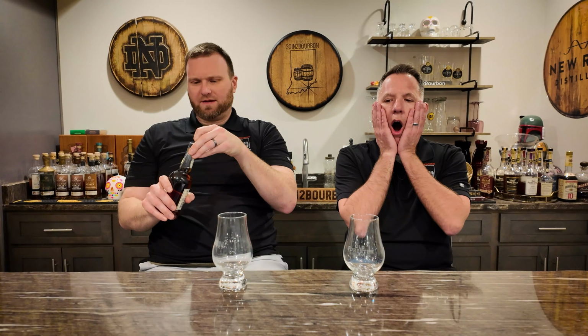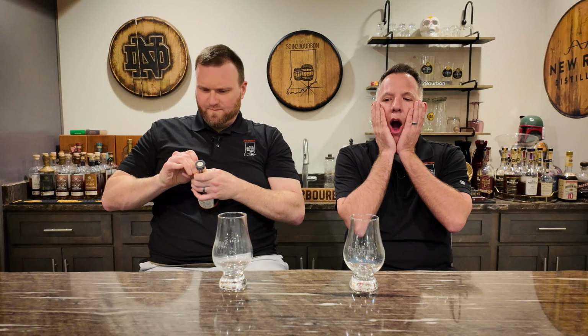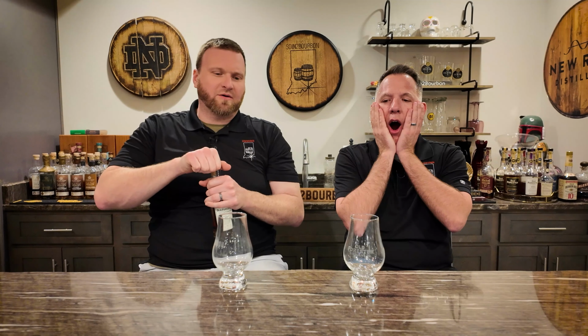Old Forester. Gotta thumb it. Gotta find the perforation. Do I look like Macaulay Culkin or the screamer? You look like Macaulay Culkin now.